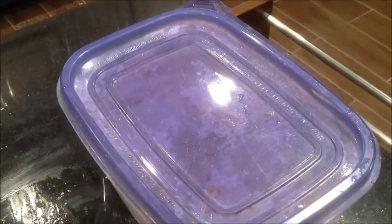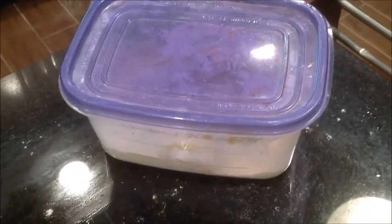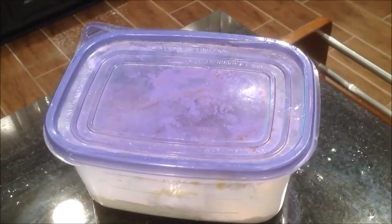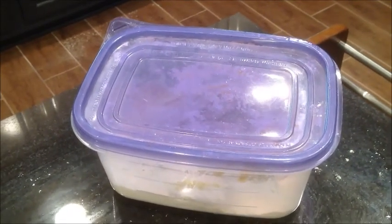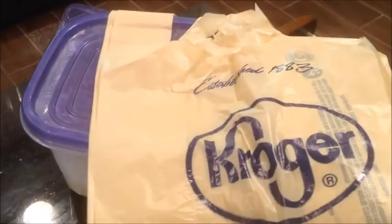Now, if you remember some of your old school mothers, grandmothers, and aunties, when they would batter their fish or their chicken, maybe they didn't use a container like this with a lid on it. I can remember they used brown paper bags, not even the plastic bags, because I can remember when there weren't plastic bags, they were just all brown paper bags. They didn't even make plastic bags yet. Better for the planet.